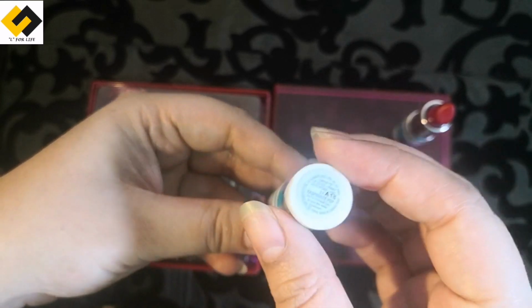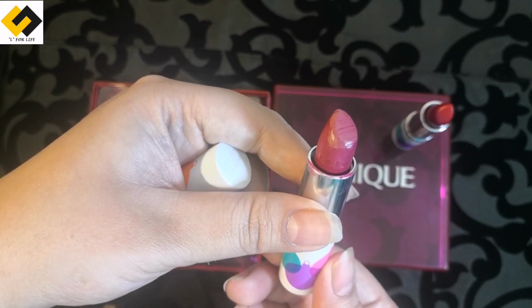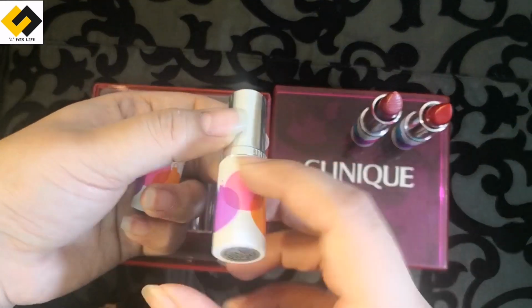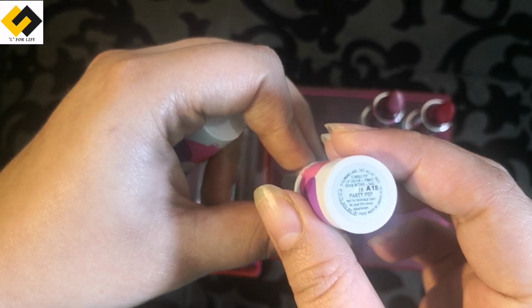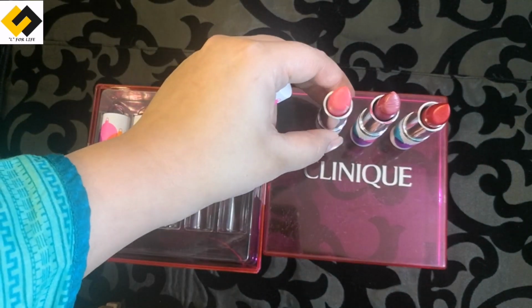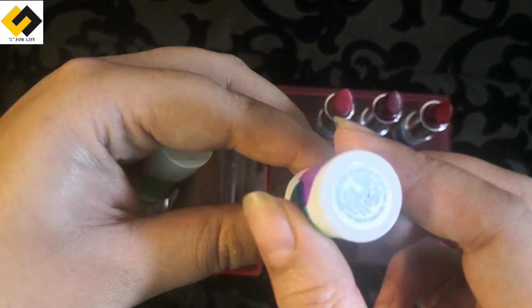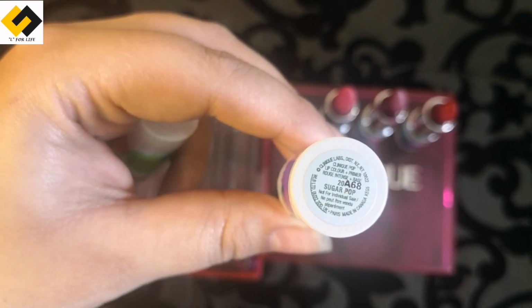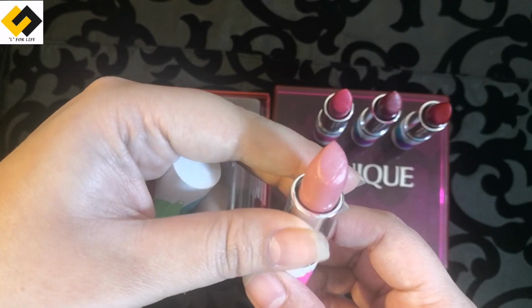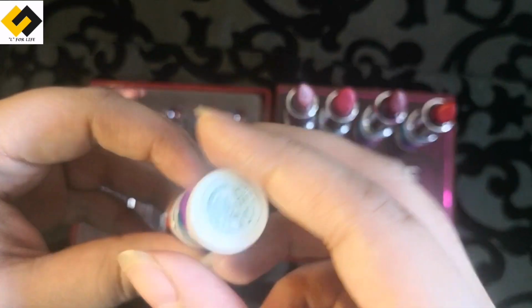The next one is Raspberry Pop. This is also a very pretty shade. The next one is Party Pop. This one is Sugar Pop. And the last one is Plum Pop.